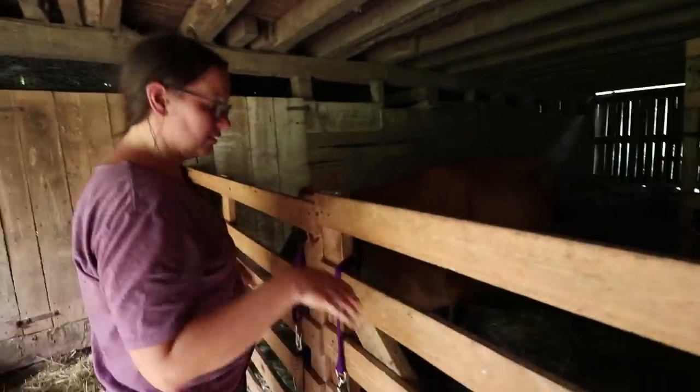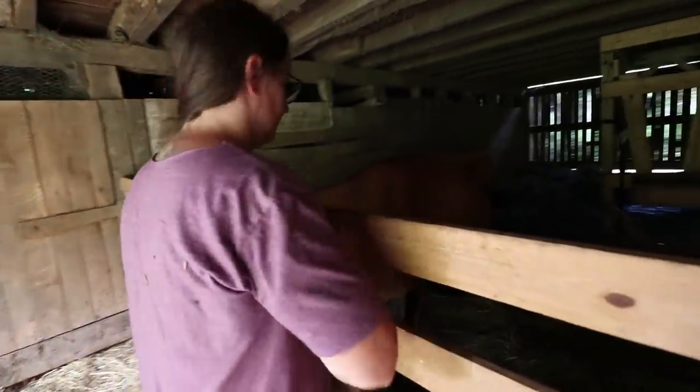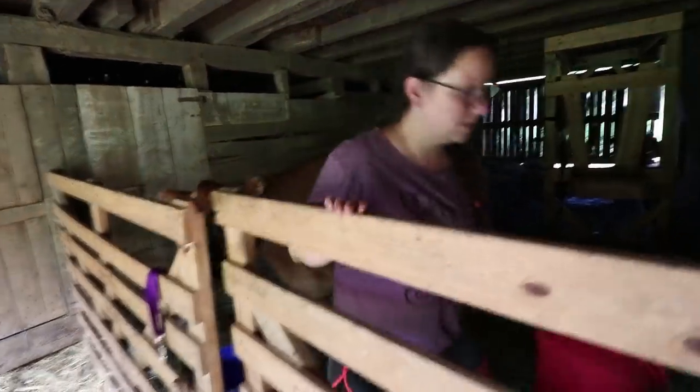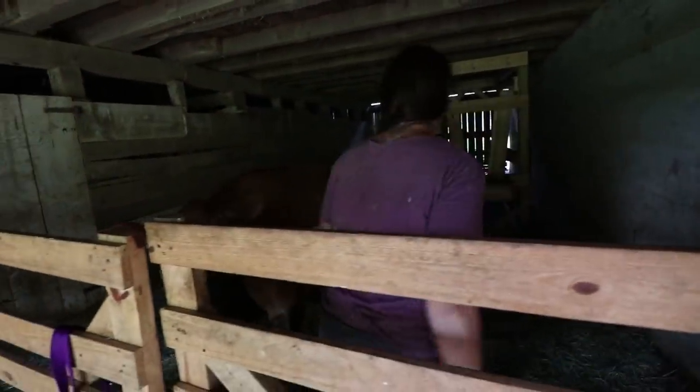Look at her. She was doing that shuffling thing nonstop all morning and then into the afternoon. And she's not doing it at all right now. I feel so much better that he checked her all over too.